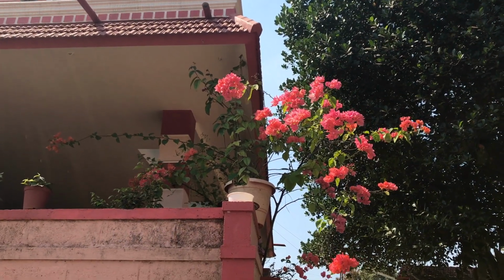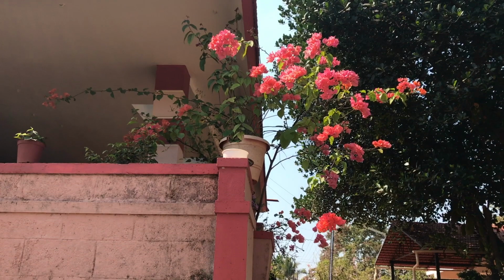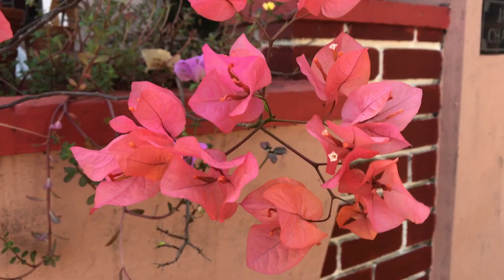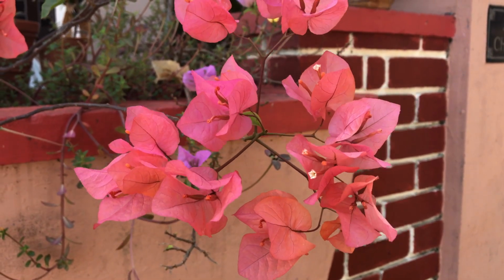And this is my massive bougainvillea shrub over here, and right now it is blooming. It produces orange colored flowers which eventually turn pinkish on exposure to sunlight.